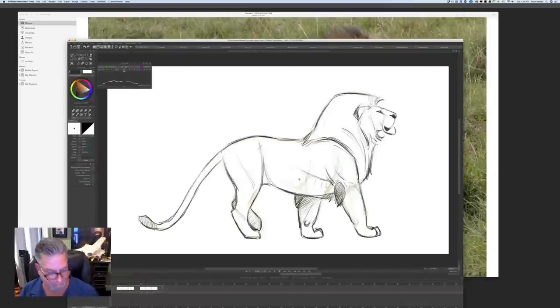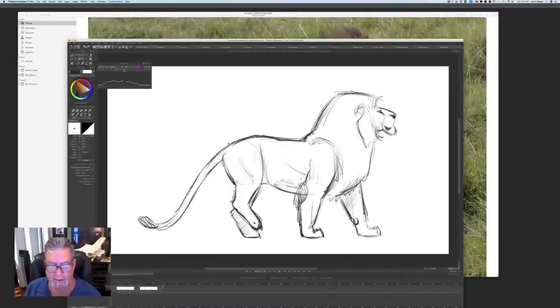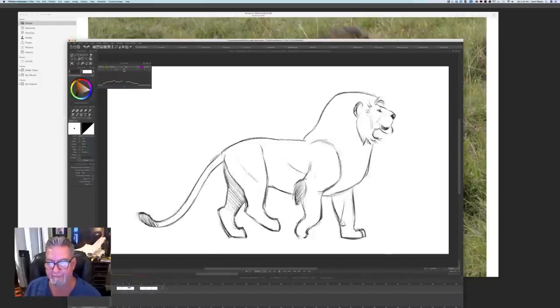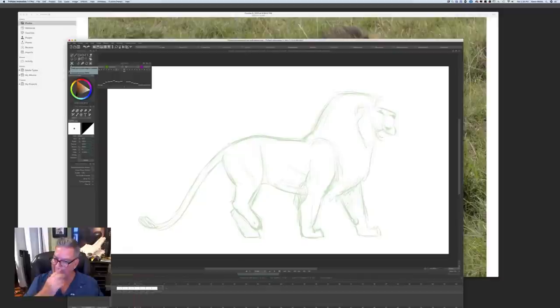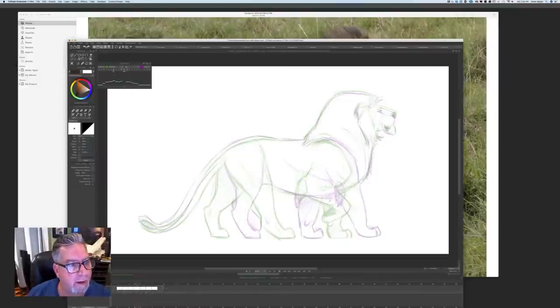There we go. Okay, so here's what we've got. See there? You can see that stride. Got a nice regal look. So let's go ahead and do the other breakdown. Let's get these back to normal. Let's do this other breakdown, shall we? There we go. Break it down.